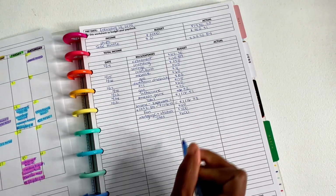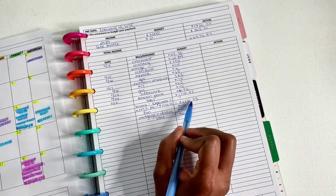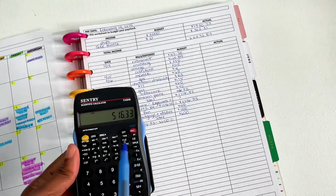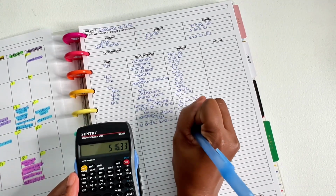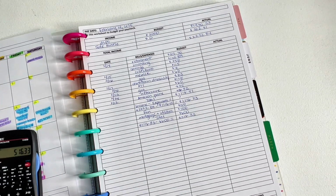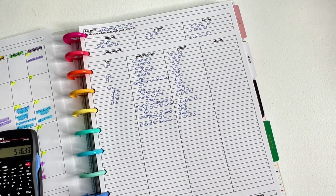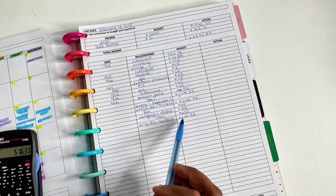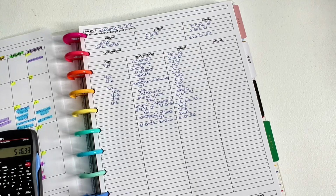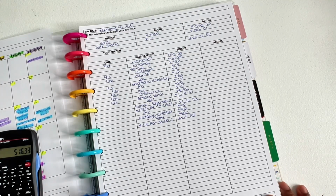So when I subtract $600 from $1,116.33, I'm going to see exactly what I have left. I am left with $516.33 that I can put towards the debt, which I am super excited about. So I'm definitely going to be putting $516.33 towards my credit card debt once I get paid on Friday. So this is basically how I budget, how I prioritize saving, and how I'm paying off debt.